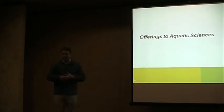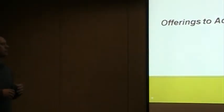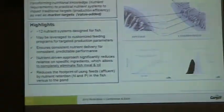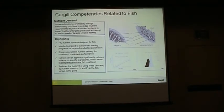So just want to talk about some of the offerings that we have. I'll wrap it up here within the next couple of minutes. Next slide. So when you look at the nutrient demand, this just kind of highlights what we have. We have a number of different systems that are designed specifically for fish. We can leverage those systems to customize any feed products to target any market target that you have. It could be the fingerlings, bring them up to a uniform size, increasing the survival, there's different manipulations we can do. All the way down.